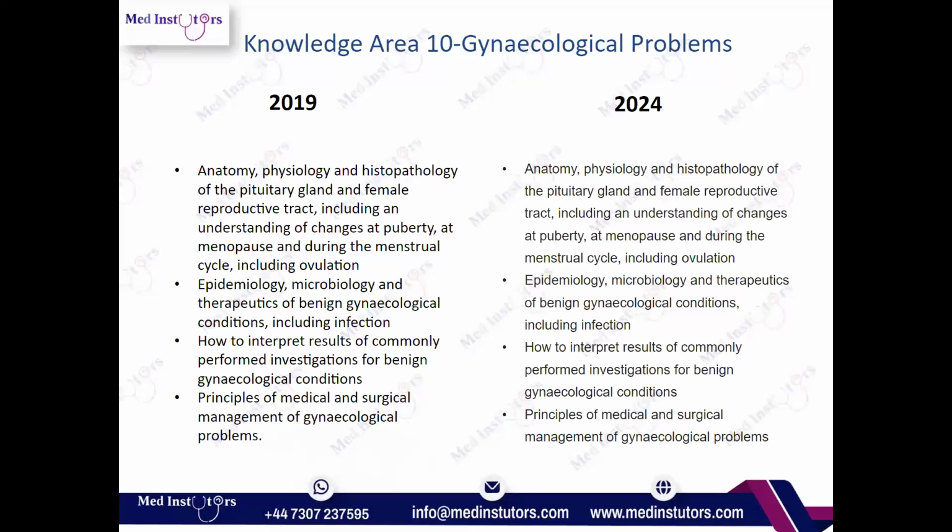When it comes to gynecology, we need to understand what is puberty, what is menopause, and what is the menstrual cycle, so that we can address the different pathologies or variations during this period. Epidemiology, microbiology, and therapeutics of benign gynecological conditions, including infection. How to interpret results of commonly performed investigations for benign gynecological conditions. Principles of medical and surgical management of gynecological problems, and they are covering all your gynecological cancers, including ovarian cancer, cervical cancer, and vulval cancer.